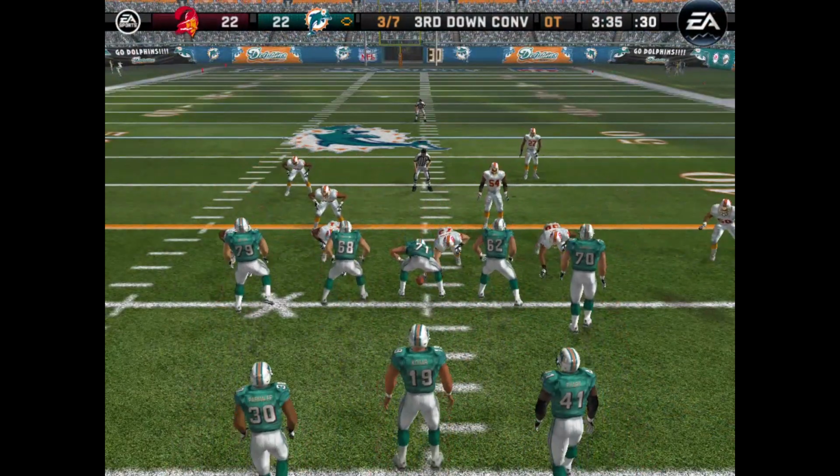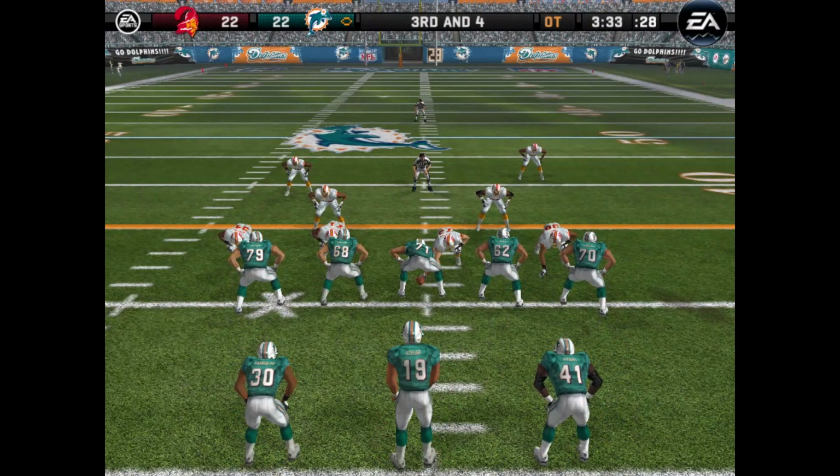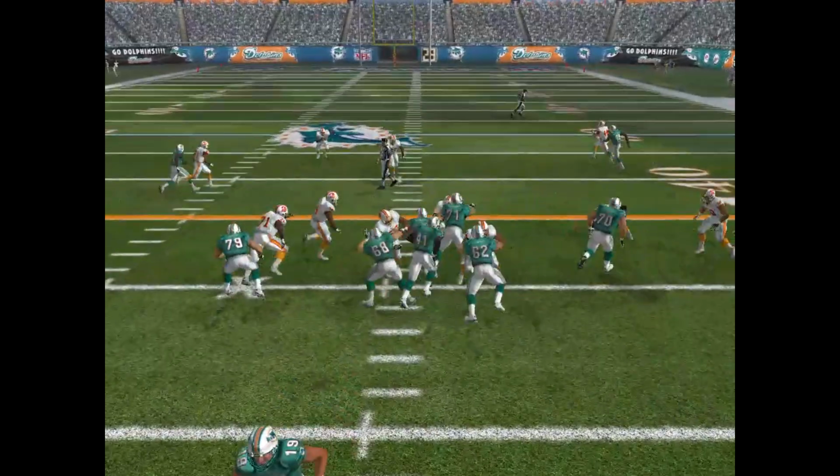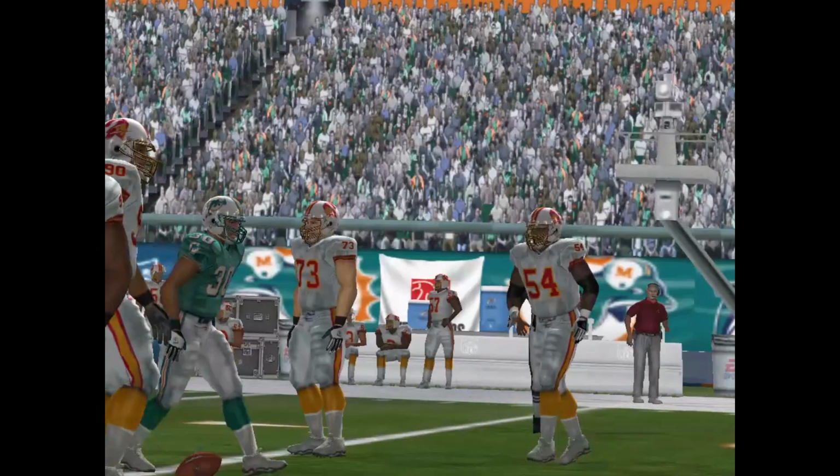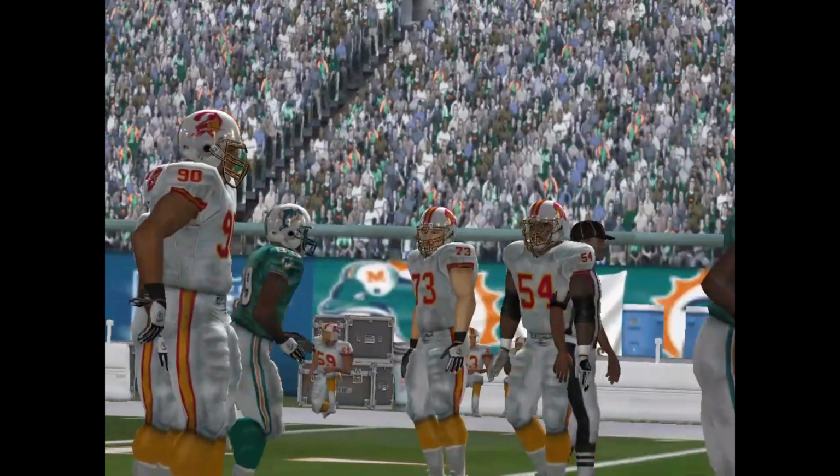Number 19 back in the shotgun. Gives the ball off. Culpepper tackles it, and they won't get the first. Miami comes up short on third down again.